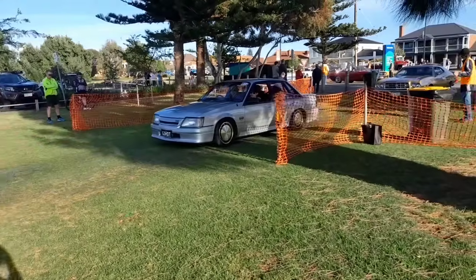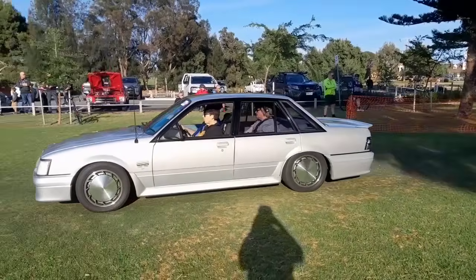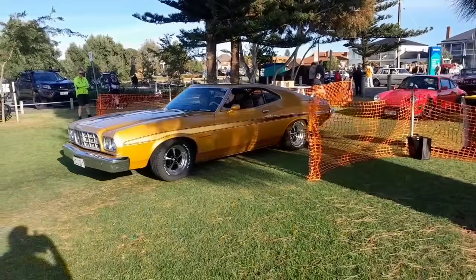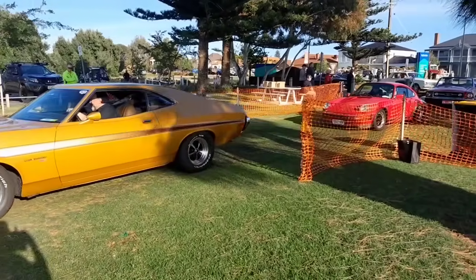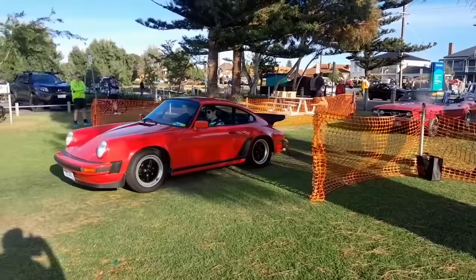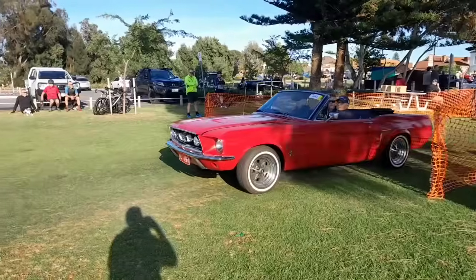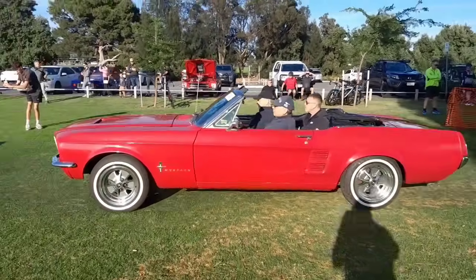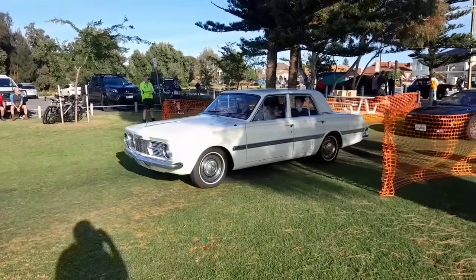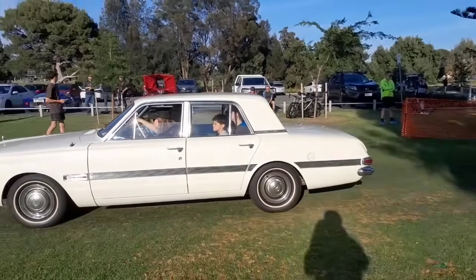Certainly a lot of little Minis and a VK SS Holden Commodore. Seen this Gran Torino a few times, still looking very pristine. Ooh, the Mustang's got a tiny bit of smoke. I think his radiator's gone, or he's busted a hose. He's got a bit of coolant leaking out the front, followed by a beautiful Valiant Regal AP5.